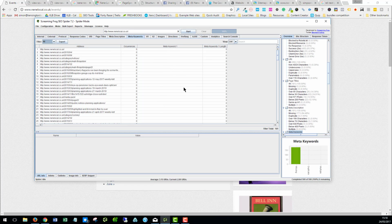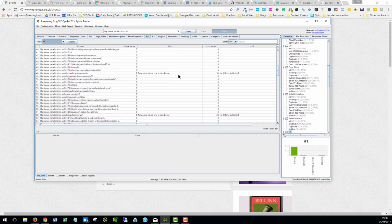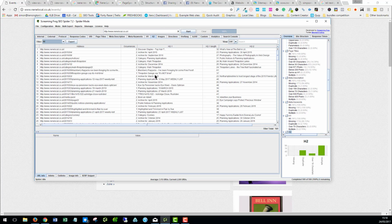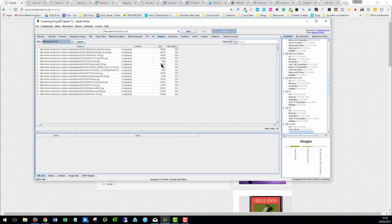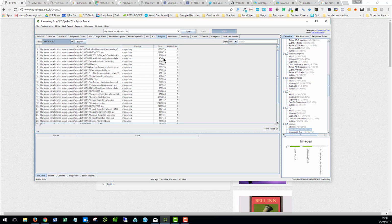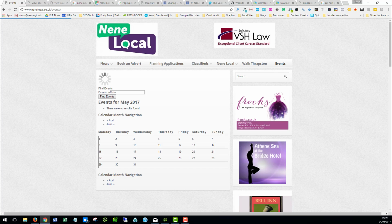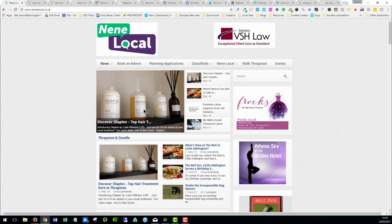Meta keywords, we don't use that, so it's good you haven't got any. H1 tags, missing H1 tags on some of these pages. So got lots of H2 tags, but no H1s. Images, missing alt text, so we've got some images that are missing the alt text, and we've got lots of images that are over 100 kilobytes, so you might like to make those smaller. So there's quite a few on-page things that we can do here to improve things. So overall, that's pretty much, in a nutshell, some of the main issues facing this website.